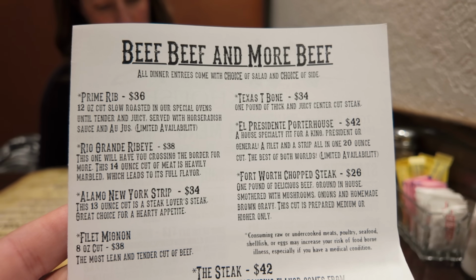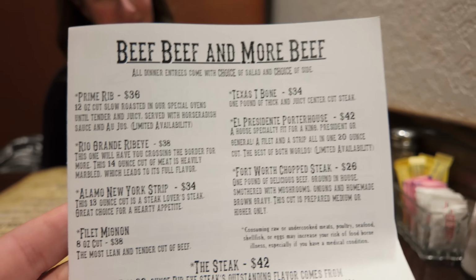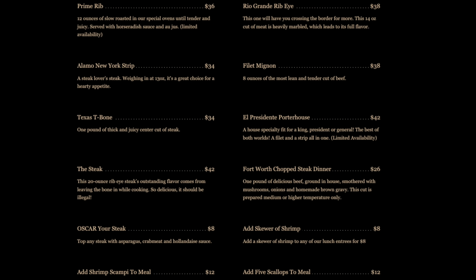Here at Alamo, they serve beef, and more beef. All dinner entrees come with a choice of salad and a choice of a side. We just ran into our neighbor and he really liked the porterhouse. El Presidente Porterhouse, $42, so that's a maybe. We have had their filet that comes in at $38. That was really good last time.